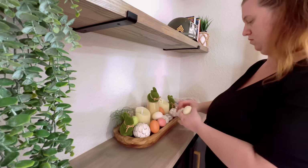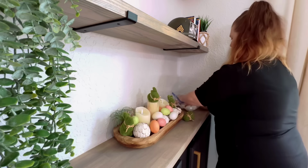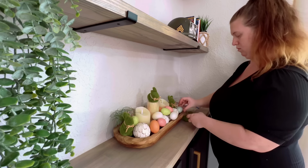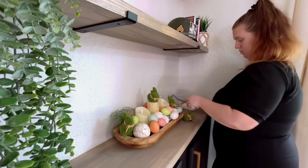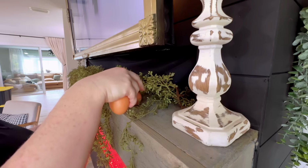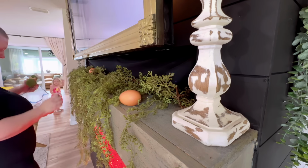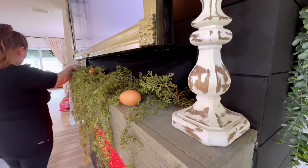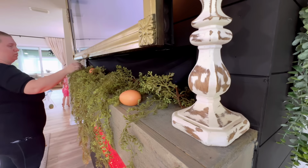Sometimes a little bit more over the top, sometimes a little bit more subtle. But I just feel like it gives the house that hominess and freshness that a lot of times I'm missing. I like to change things up, and this was the perfect little change up. Like I said, nothing too over the top, but just enough to really give it that fun Easter vibe.